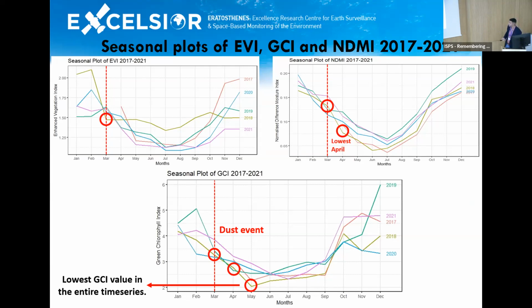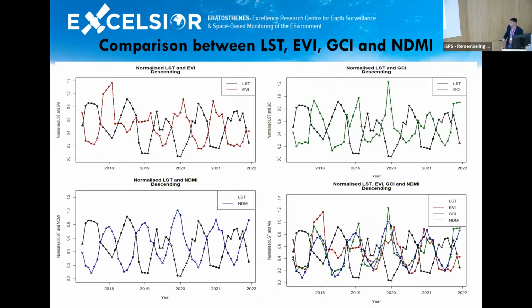But for NDMI, after the dust event, we have the lowest April of the time series. And for GCI, after the dust event, we have the lowest value in the entire time series. I think that it tells us that maybe this is the right assumption for the first break that we already saw. So after that, we made a comparison.